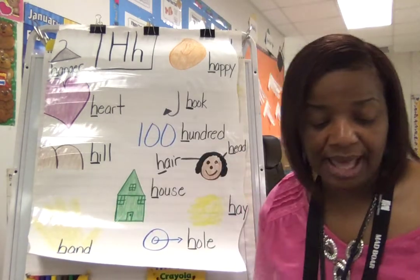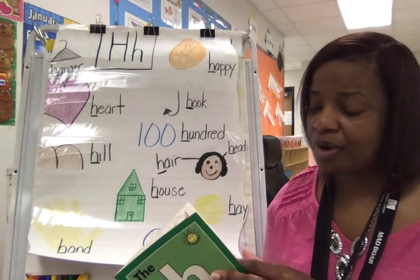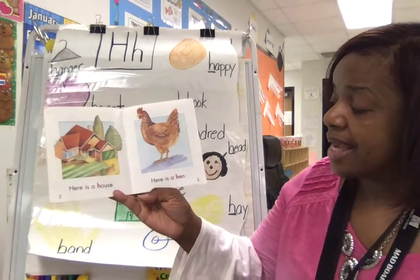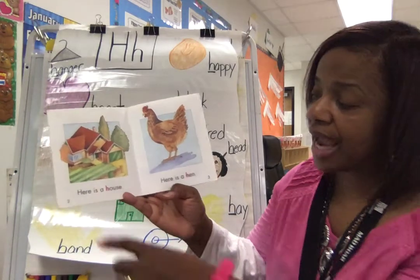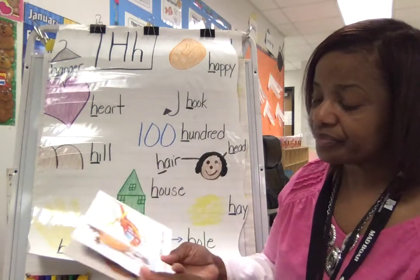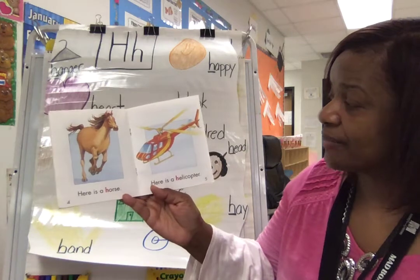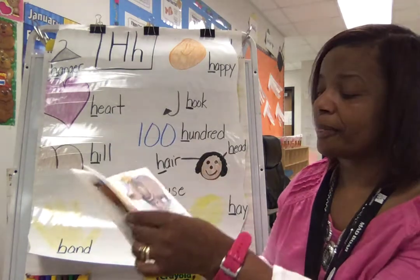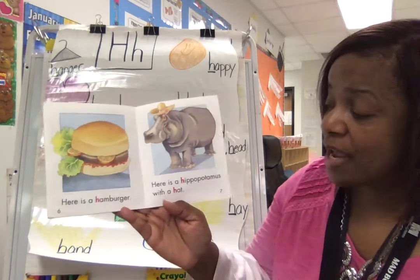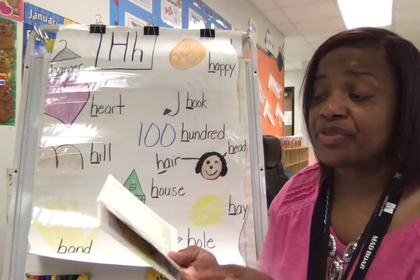All right, the last book we're gonna read is the H book. Let's see what we find in this story. Here is a house. Here is a hen. And you have the lightning word here that starts with the letter H also. Here is a horse. Here is a helicopter. Here is a hamburger. Here is a hippopotamus with a hat. Hippopotamus wearing a hat. Listen to this H poem.